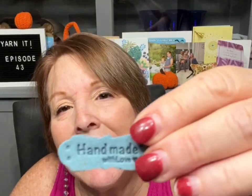And then she threw in, which was so sweet, she was always throwing in something, these like tags that you could attach to your work. It's very dry here.